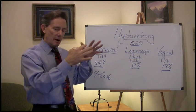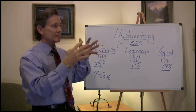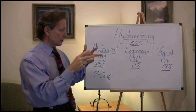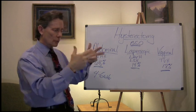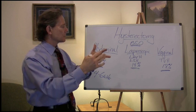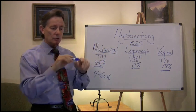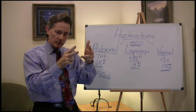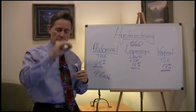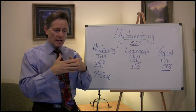About 90% of the work is done on these TV monitors. So I can see really clearly, and it makes it so much easier when you can see what you're doing. So we do about 90% of the surgery laparoscopically. We then go vaginally, with the legs in the exam position, and we make an incision, get the supports to the uterus, and then we deliver everything out through the vagina. The opening in the vagina is pretty small, up at the top of the vagina. We close that, or I close that, in 3 layers.